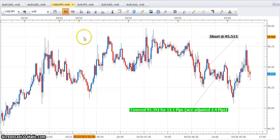Canadian dollar, Japanese yen. We were short this at 95.513. This was a swing. We only had 20% of our normal size, picked up 12.1 pips, grabbing 2.4. It was getting frustrating during the afternoon, or I should say early evening, watching it. It looked like it was going to break down, and it just wouldn't. So we ended up covering it. Like I said, picked up the 2.4 when you adjust it for size.